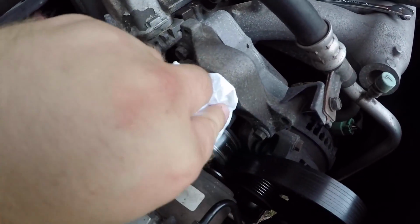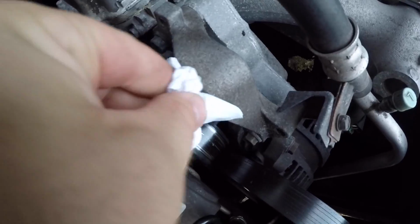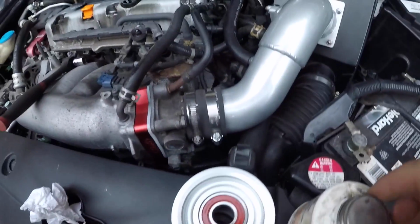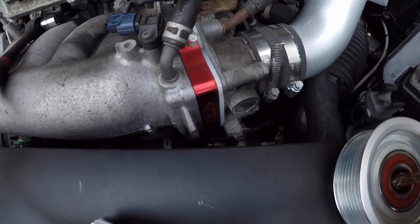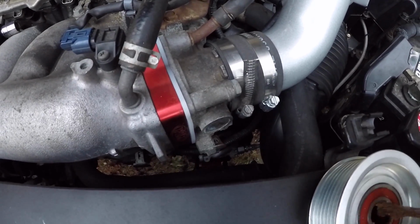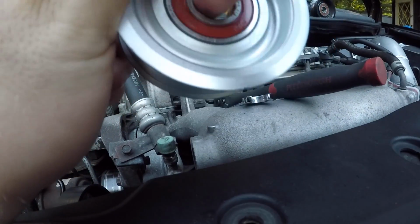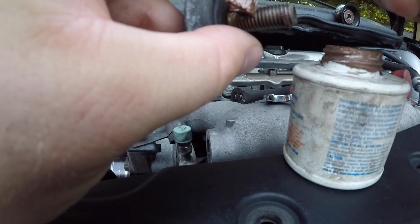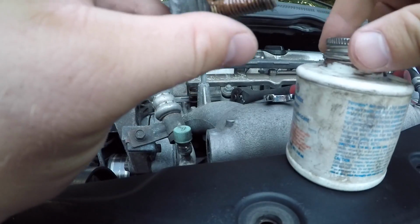Just clean up whatever corrosion you have around this surface right here. As you can see on mine, there's a little bit of, I don't know what it is, but I'm actually going to use a little bit of, you guys don't have to do this, I'm not advising you to, I'm just doing this myself, copper never-seize in the middle there. Just going to spread it in by hand. Also going to put some anti-seize on the bolt right here, just to make things a little easier when I go to take it apart again, if I do.